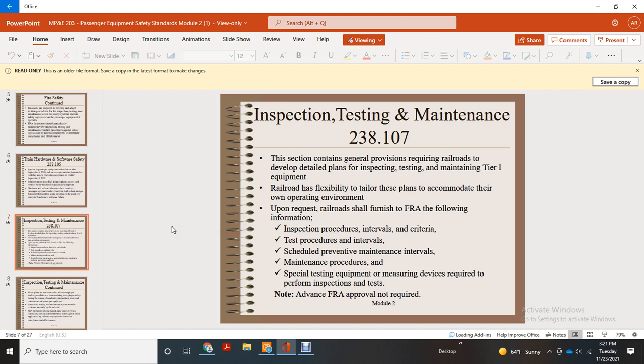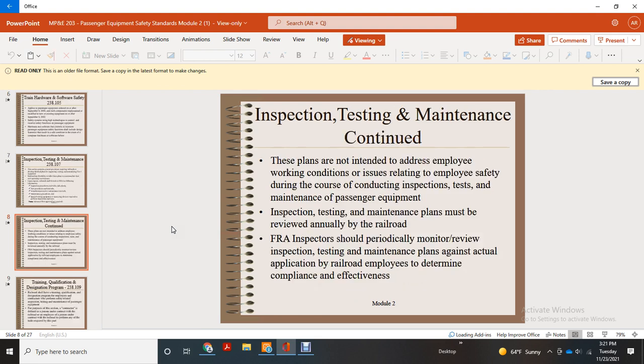Inspection, testing, and maintenance, 238-107. The section contains general provisions requiring railroads to develop a detailed plan for the inspection, testing, and maintenance of Tier 1 equipment. The railroad has flexibility to tailor the plans to accommodate its own operating environment. Upon FRA request, the railroad shall furnish the following information: inspection procedures and intervals, criteria for test procedures and the test interval schedule, preventive maintenance intervals and maintenance procedures, and special testing equipment and measuring devices required to perform inspection and testing. Note: advance FRA approval is not required.